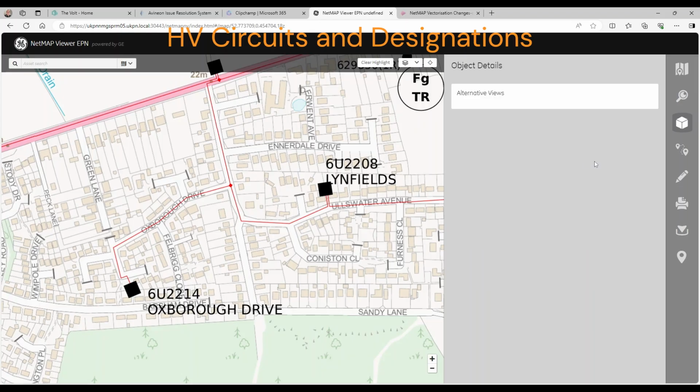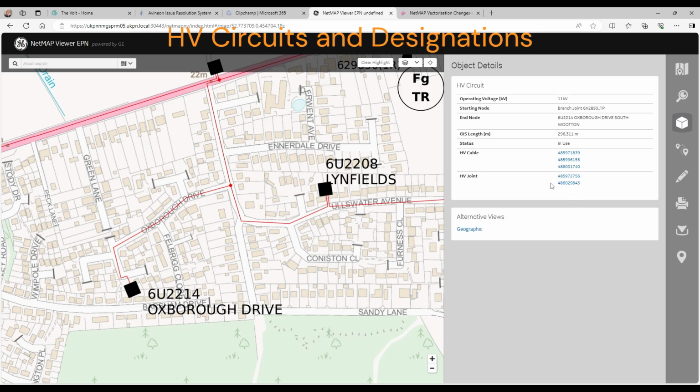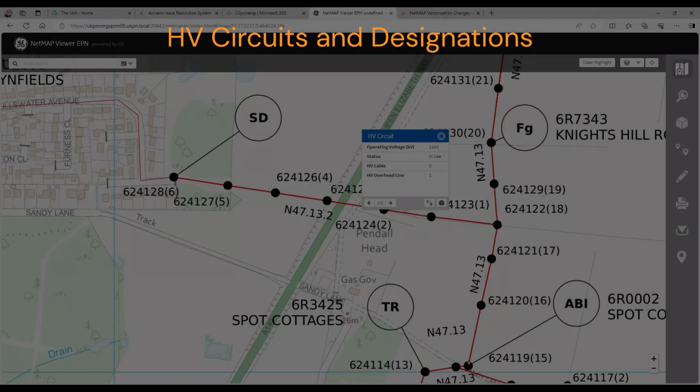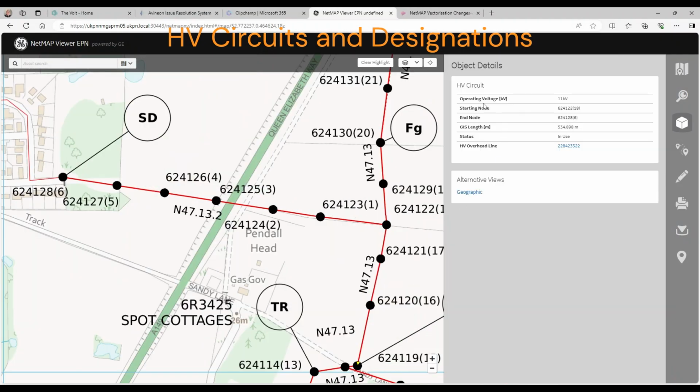It starts at Oxborough Drive substation and ends at an HV branch joint. The branch joint number is taken from the T-point alias you can find in ADMS. HV overhead circuits will usually tell you that the start and end points are at pole transformers or at poles. This overhead example starts at HV pole 624128 and ends at HV pole 624122.